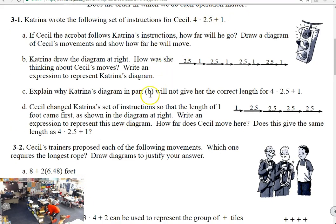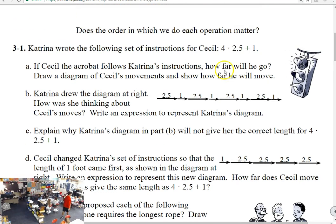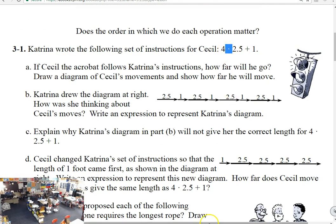What does this dot mean? What's that dot mean? Multiplication, right? So read through your 3-1. I'm going to give you a couple minutes. Read through 3-1 and talk with your team, see what you think.